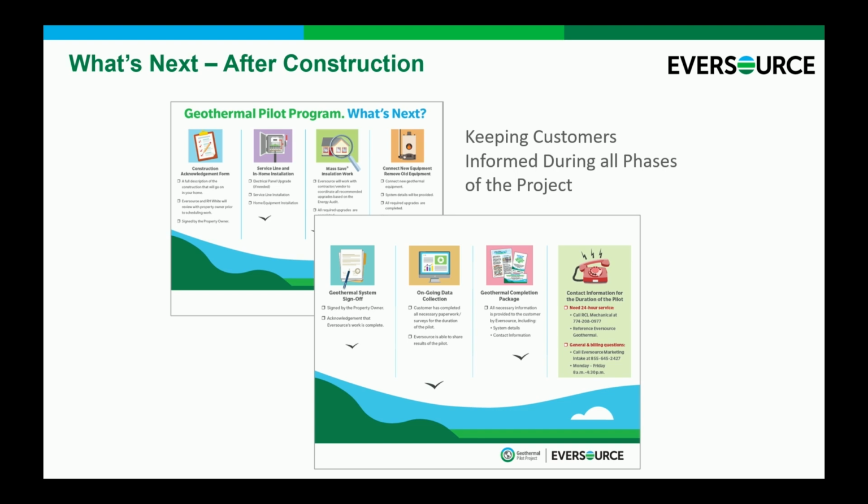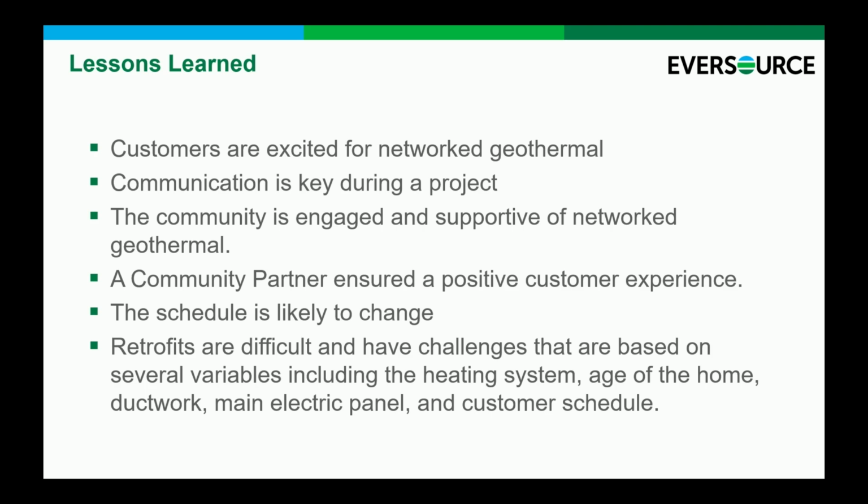Now, what comes next after construction? So we have a welcome kit that we have developed for the residents explaining what type of heating system they have in their home and what it takes to maintain that type of heating system. It does talk a little bit about the surveys that we are going to be sending out, as well as that piece where we walk through with the customer when we're done with construction, and ultimately make sure that they are happy with everything that has happened.